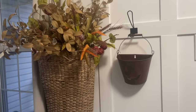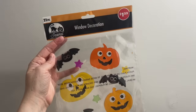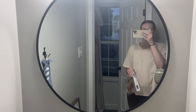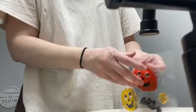I'm thinking about getting a battery operated tea light for it to stick in there. I think that would look so cute. And then at the Dollar Tree this year, I picked up these little Halloween stickers. They're like window clings. I love getting these for any season, and I put them on my bathroom mirror just to give it a little something extra when people come in here and use the bathroom. It makes me smile, so hopefully it makes my guests smile as well.